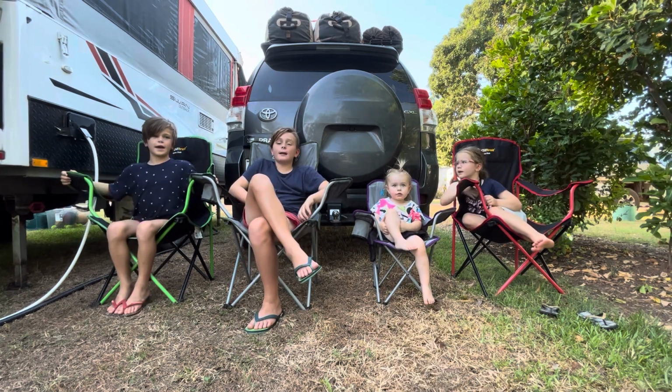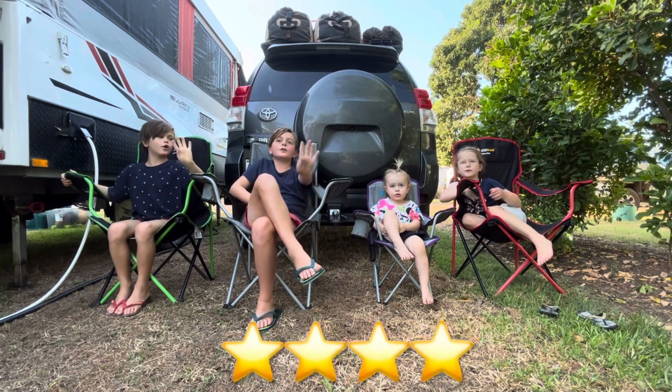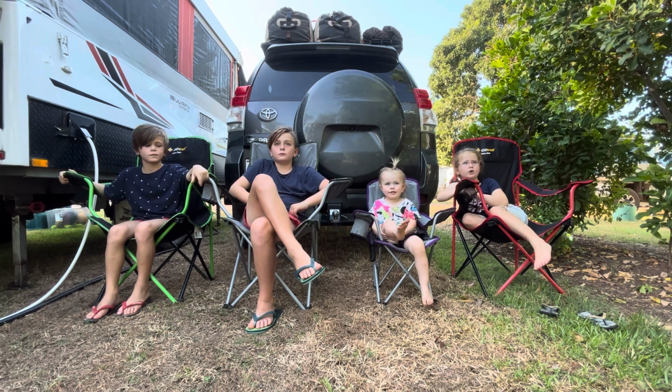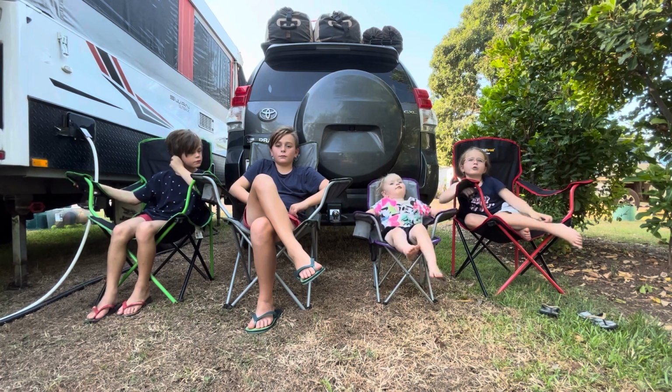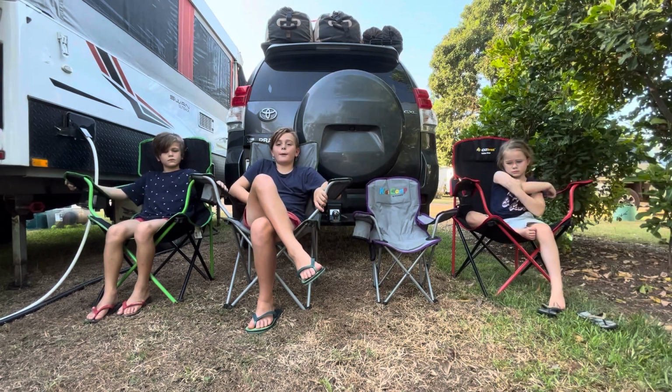Number 6 rate: Alice Springs and the East MacDonnell Ranges, 4 stars out of 5. We really like the hot air ballooning and Leo liked the bumpy road. We like seeing the parenti. I think we all enjoyed that apart from Mum because it ran out and scared her.